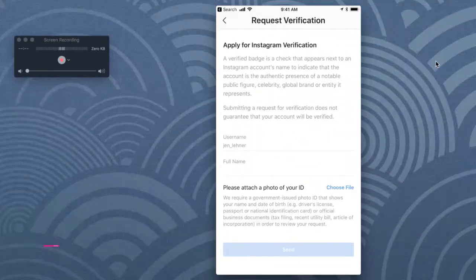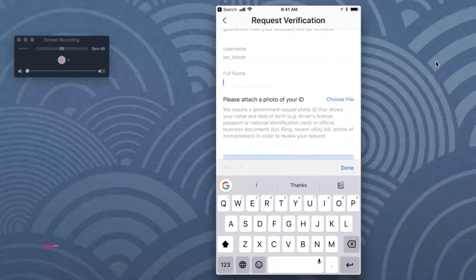Okay. And a verified badge is a check that appears next to an Instagram account's name to indicate that the account is the authentic presence of a notable public figure, celebrity, global brand, or entity it represents. Submitting a request for verification does not guarantee that your account will be verified. So there's my username, and then I am going to enter in my full name.